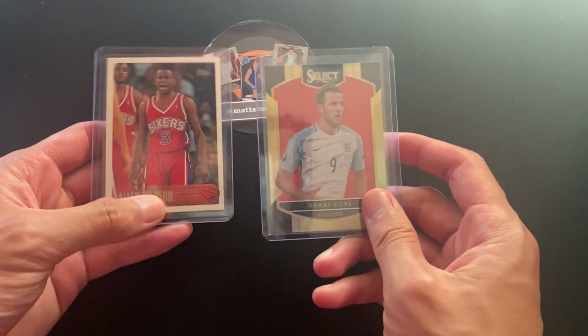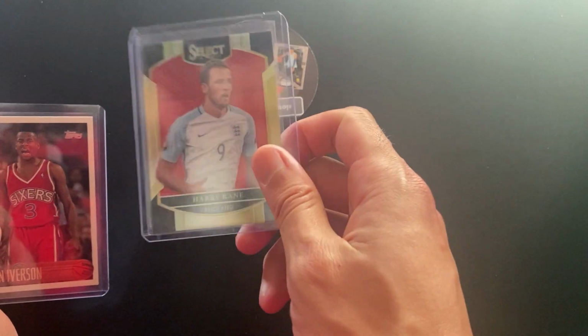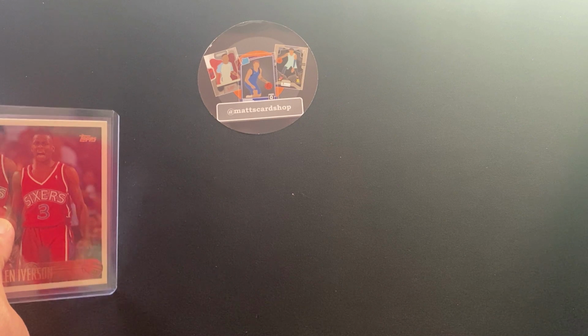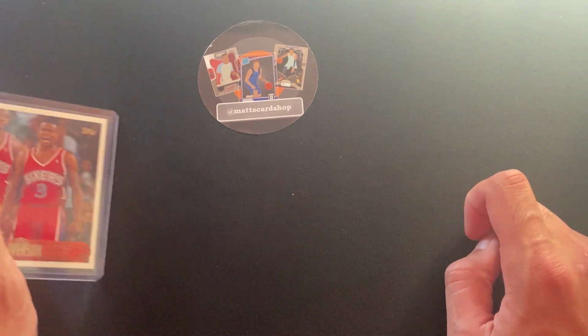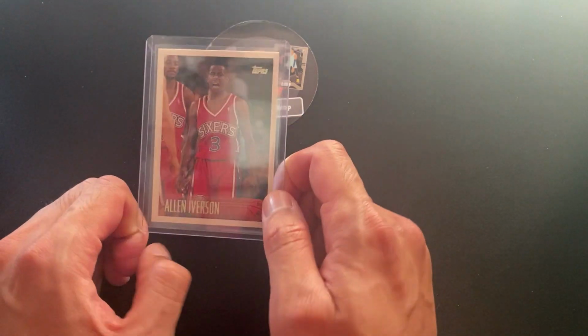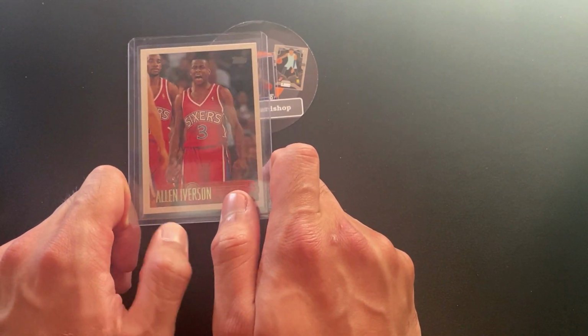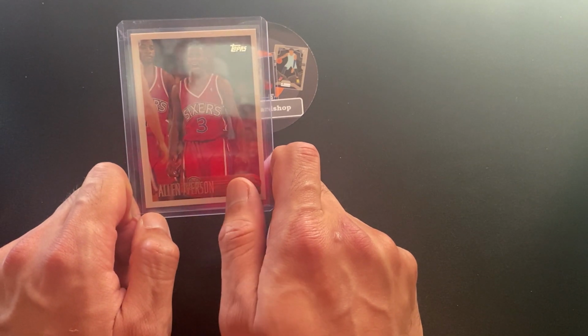And then to finish off, just a couple more cards. Harry Kane's select first year to $199. I love watching Harry Kane. I don't watch soccer really, but I watched that Tottenham documentary. I just really liked the way he went about it. And then the last card, Allen Iverson, Topps rookie card. Got this one for about $70, but yeah, bought that one.